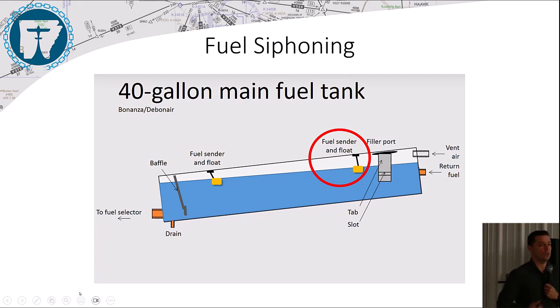So this is a look at a Beechcraft wing, a simple diagram here. The red circle is around the fuel sender, a float. Most of the fuel senders are float-type devices. It's a sealed piece of plastic that sits on top of the fuel. If there's more fuel, it floats higher and indicates a higher level on the fuel quantity gauge. If there's less fuel, it goes down, right? So as you can see here, it's in normal operation.